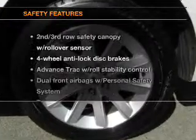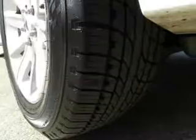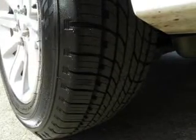If safety is a high priority, rest assured knowing these top safety components are included. Stability control, low tire pressure warning.